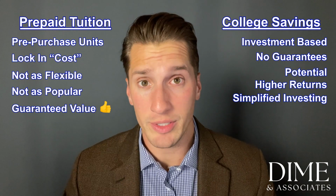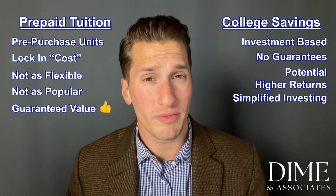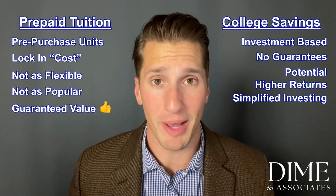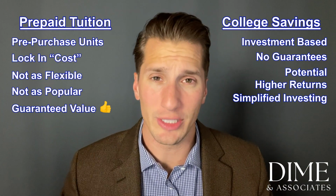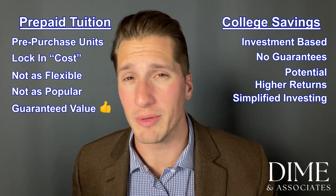The state guarantees your purchasing power won't go away, and that's pretty attractive, especially maybe to older investors who have seen the cost of education rise dramatically over the past few decades. These plans delegate all investment opportunity to the institution that you're buying the units from, and essentially it's on them to make a return on the money you give them.